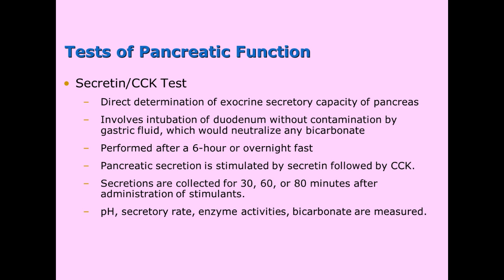And then they stimulate secretin, and they also give CCK. They collect the secretions for 30, 60, or 80 minutes after administration. And then the secretions that they get would be sent to the lab where we would measure pH, secretory rate, enzyme activities, and bicarbonate just to make sure the pancreatic function is okay.